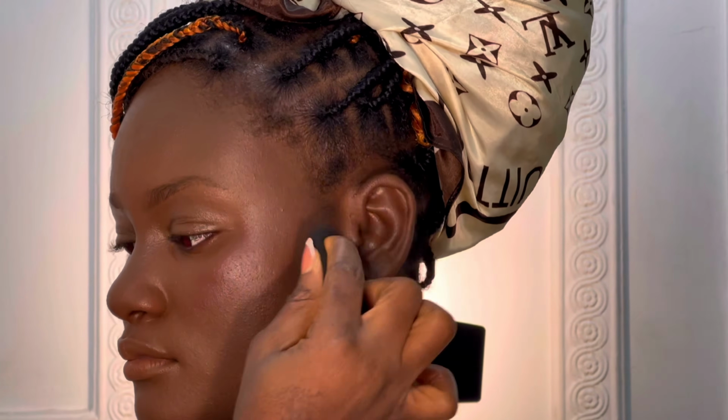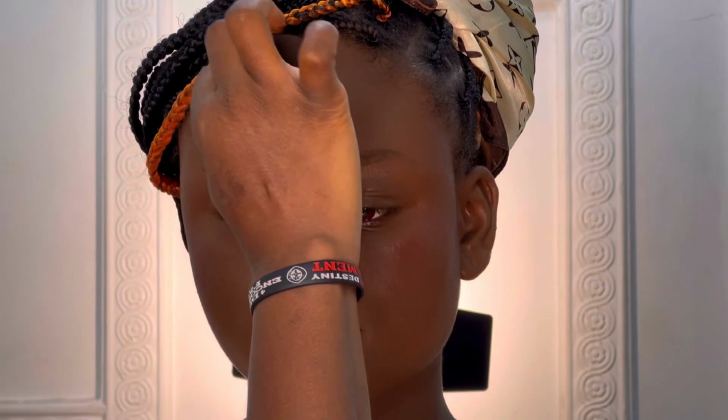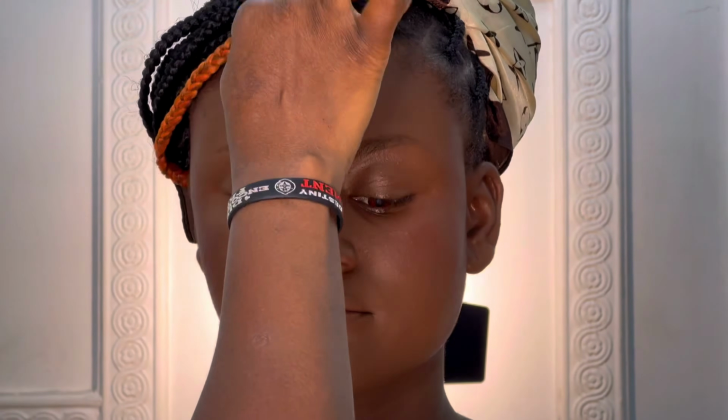Have you seen a skin work like this today? Tell me, have you seen a skin work like this on the net today? No, you've not. You know you have not.